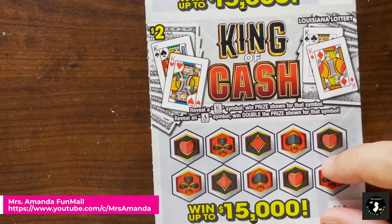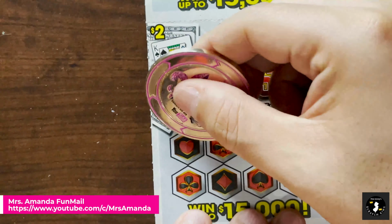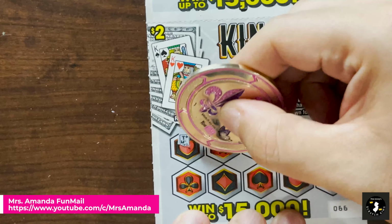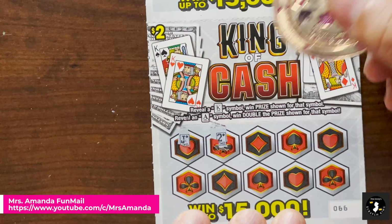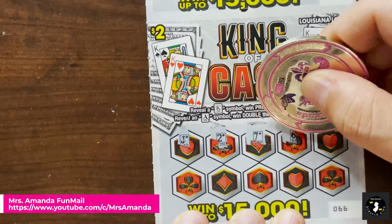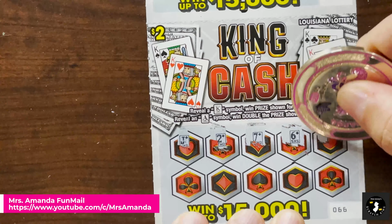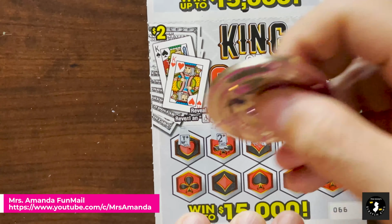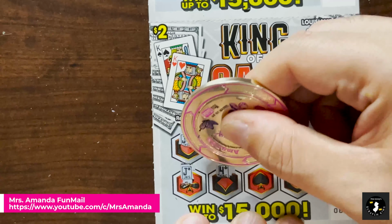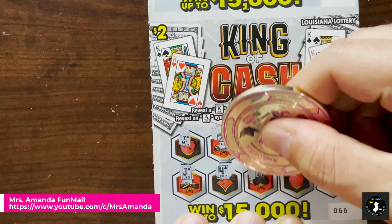We got another game right over here. Same game, different ticket. We got a jack. We got a 2. We got a 7. These are fun. Again, New Jersey doesn't have anything fun like this. The closest we have to a card game is our poker game. I wish they would get at least a blackjack game. That would be kind of fun.